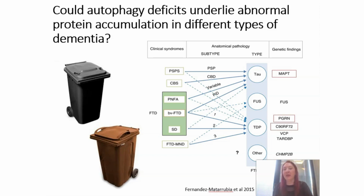Now, if we think about, for example, frontotemporal dementia. Frontotemporal dementia is a really complex spectrum disorder where you've got heterogeneity, not just in how the disease manifests clinically, but how the disease manifests pathologically.